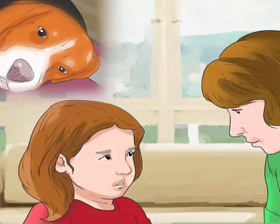Instead, you should let your parents know when your pet is acting out or behaving badly and allow them to address it properly. As you get older, your parents may teach you how to address your pet's bad behavior in a positive and helpful way.